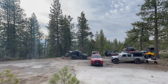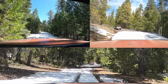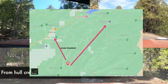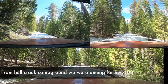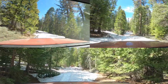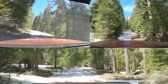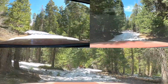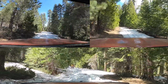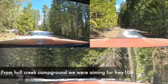Saturday night we camped at this location, which was where a bunch of trails were merging together. Then we decided to try to make it out to 120, because we were already so far into Stanislaus. We decided we would continue up the mountain and see if we could get onto, I think it is 108. So we continued our progress up. This was after looking at the map and seeing that 120 wasn't too far from our current campsite.